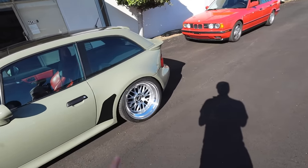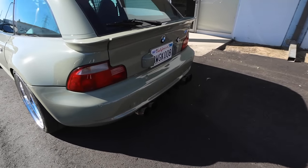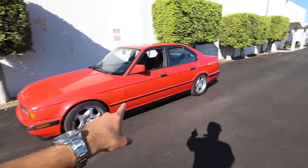Very nice color. I would love to see this on the F80. BBS wheels, exhaust tips poking out in the back. I mean, this is just a beautiful setup. And then we have another E34 M5.